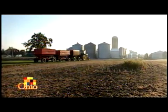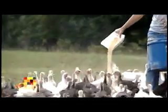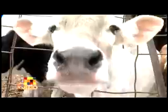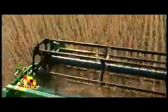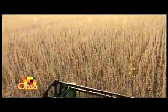After the oil is extracted, the remaining material is processed into soy meal. The protein-rich soy meal is used as a feedstock. Over 95% of the soybeans grown in the United States eventually end up as livestock feed.